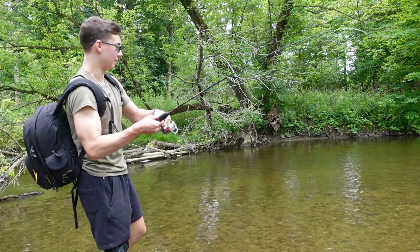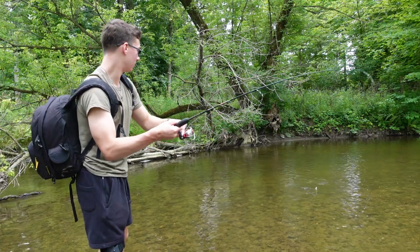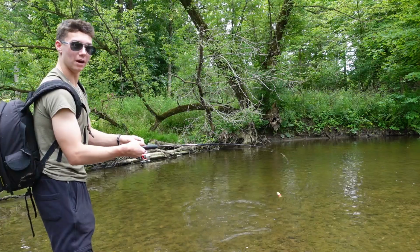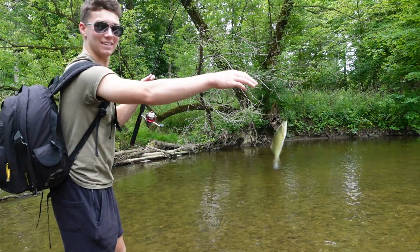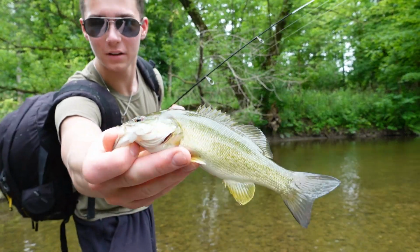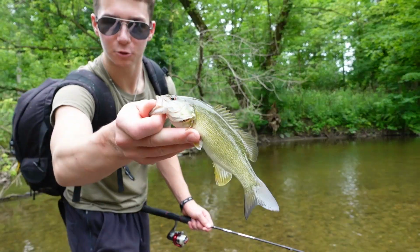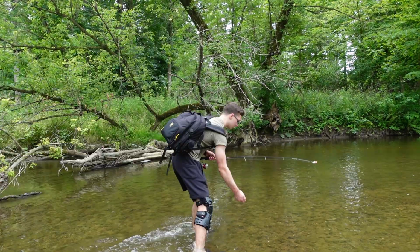Yep, there we go, that's a fish. On the crawfish too. What do we got here? Oh, smallmouth. Nice, look at that. Nice, I'm pretty sure that is our third smallmouth of the day. Really pretty fish. Look at the colors on that guy. That is sweet. Seems like using crawfish for bait is actually working really well. We've already caught a couple of fish on them already.